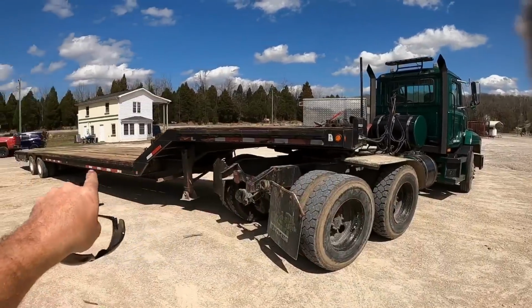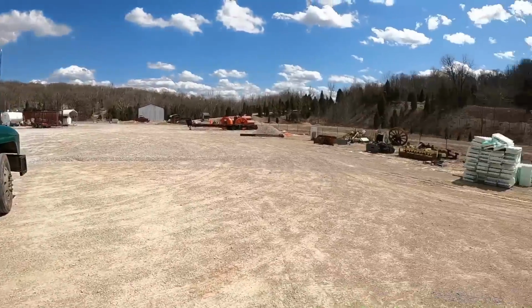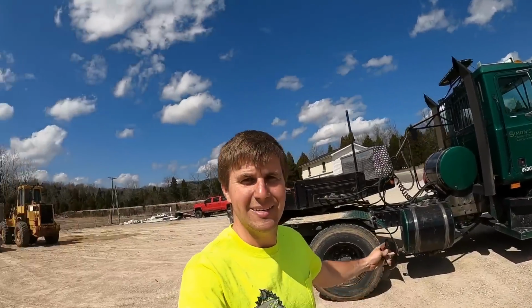We are running for Dirt Perfect today in the Mac with the lowboy. We are headed up that hill, same place I got stuck not too long ago. We're going to pick up the 120, and then you'll just have to stay tuned and see what we're getting into.